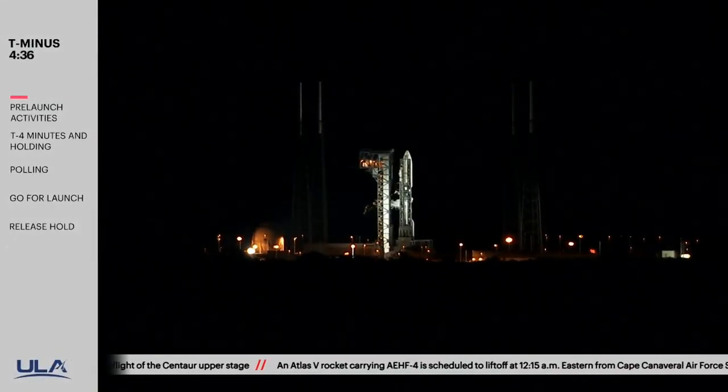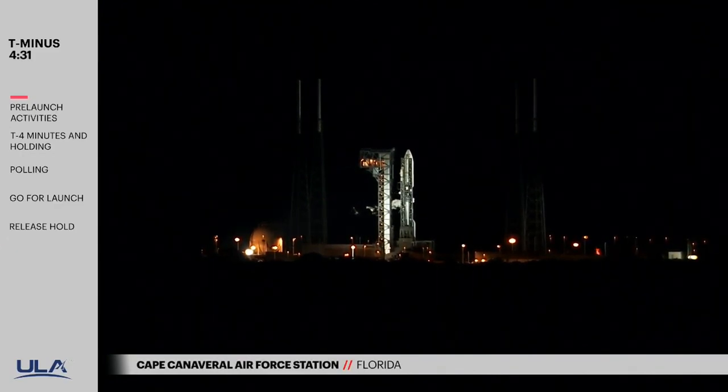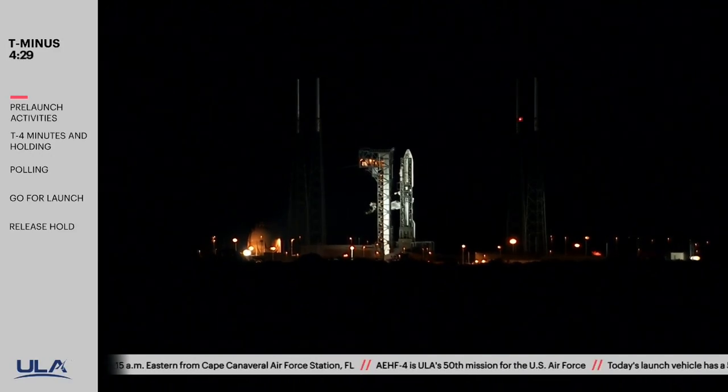At Space Launch Complex 41, an Atlas V rocket is fueled and ready to launch AEHF-4, the fourth advanced extremely high-frequency satellite for the United States Air Force.